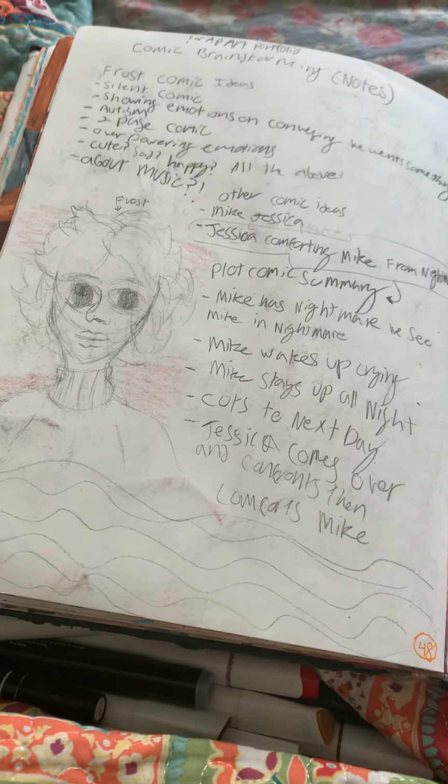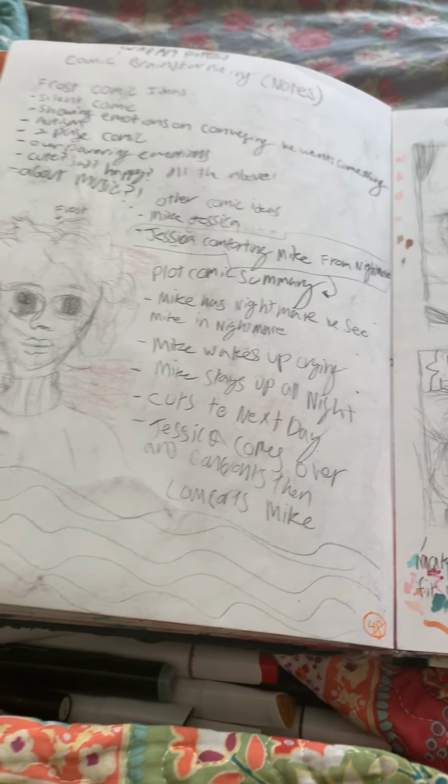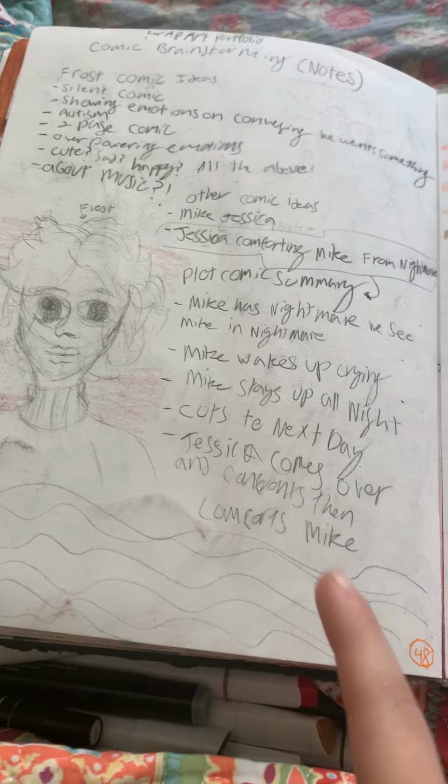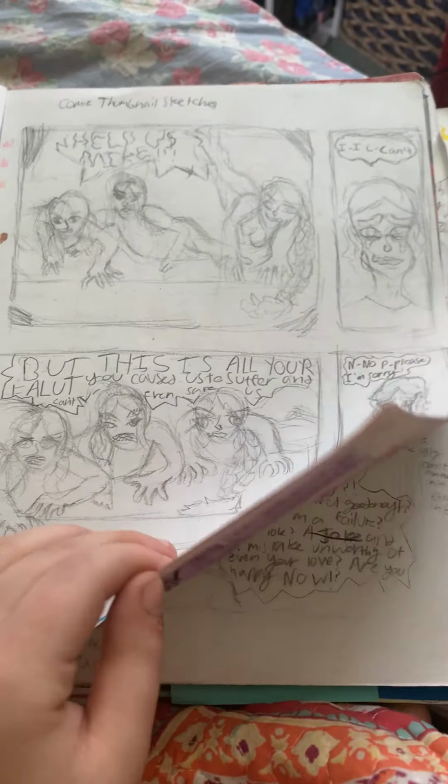These are a bunch of notes for a comic that I made for AP Art. I'm going to show you the finished version of the comic when I upload my AP Art portfolio and get a grade for it, because it's in my AP Art portfolio. These are thumbnails for the comic I did for AP Art that tells the story of my OC Mike. This is something that I edited based on a few sketches from my sketchbook. It was just an edited thing.